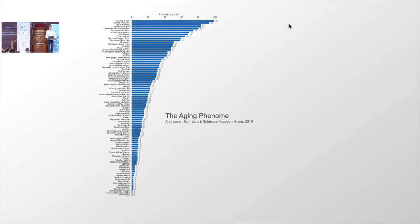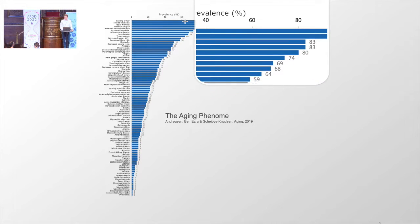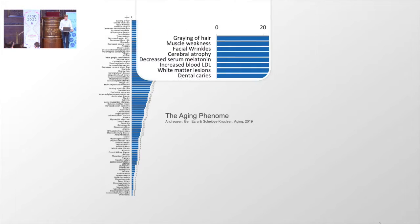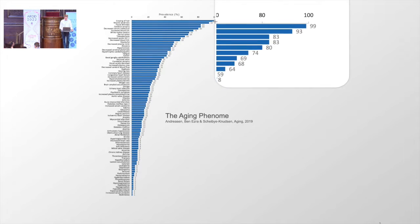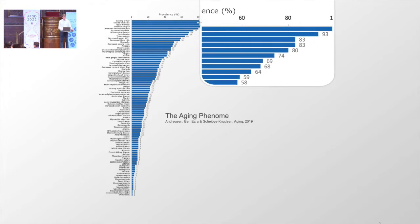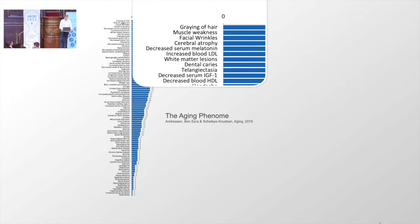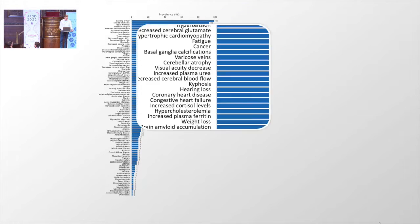So there are obviously more phenotypes than what you can see on the surface. This is basically, we downloaded PubMed and then we looked for phenotypes associated with aging. So I've shown this many times and I tell the same joke every time and I'll say it again, don't worry. So graying of hair is the most prevalent feature. 99% of everybody will develop graying of hair. The 1% that does not develop graying of hair are the ones that are completely bald. Muscle weakness is highly prevalent and there are other features.